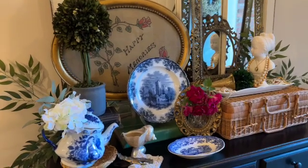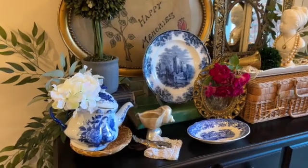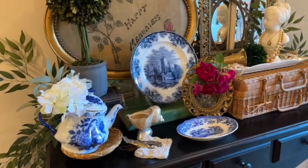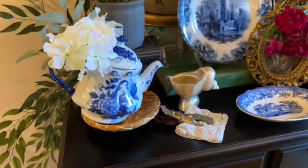I think that I may have purchased this teapot in the 90s, full price. But the rest of it is thrifted. And so let me show y'all what I've done.